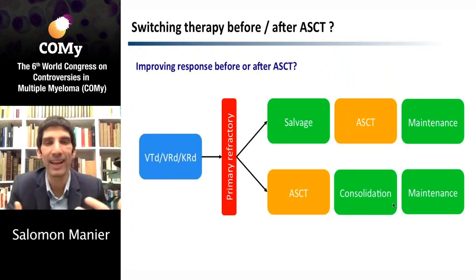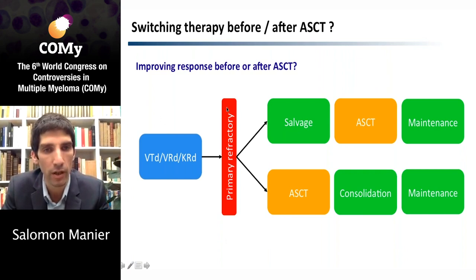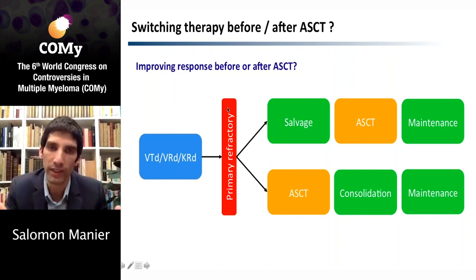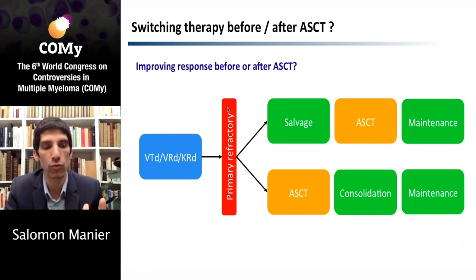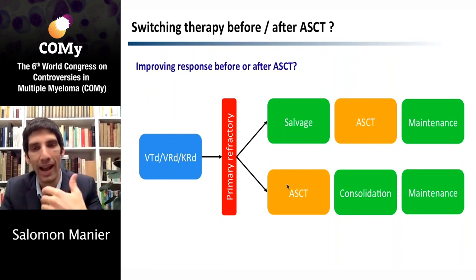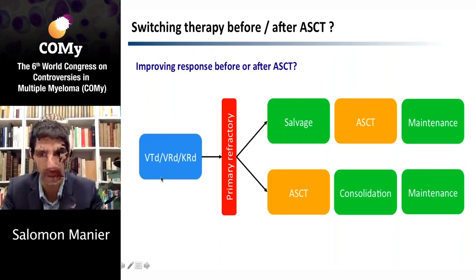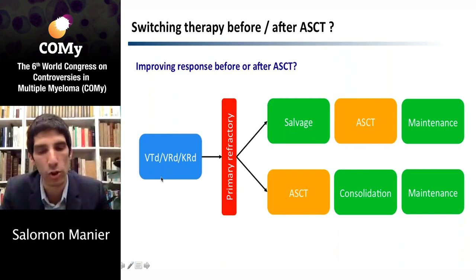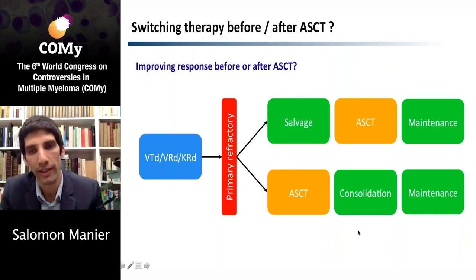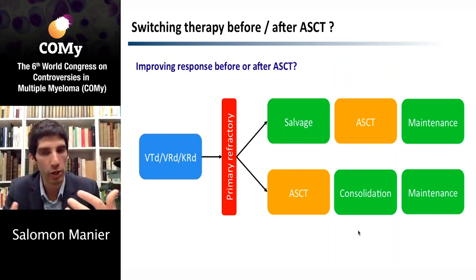But in any way, we can think of this problem as follows: you do an induction regimen, the patients are primary refractory, they don't achieve at least a PR, and you have two options. Either you do a salvage therapy before autograft transplantation, or you do the autograft transplantation directly, but anyway, you will likely have to switch the treatments after autograft transplantation, because if they didn't respond to this induction regimen, likely you won't treat them in the same way after the autograft transplantation for either consolidation or maintenance.